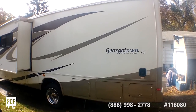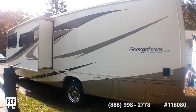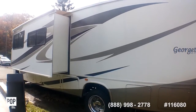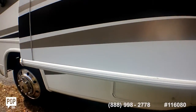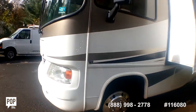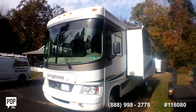What kind of gas mileage have you got? Figured between 14 to 15, just traveling down the highway. Towing, it drops down to around 9 to 10, but it depends on what you're towing. Ride's really nice. And we'll take a look at the inside.